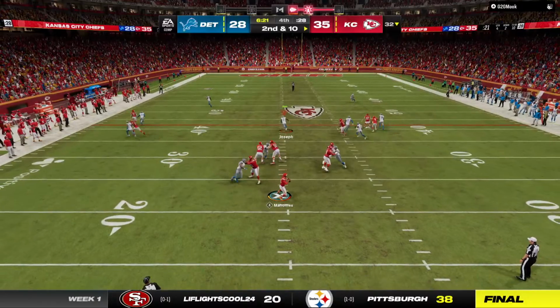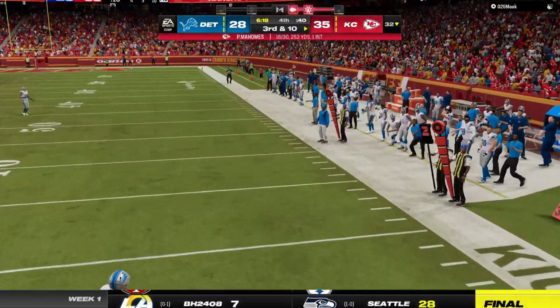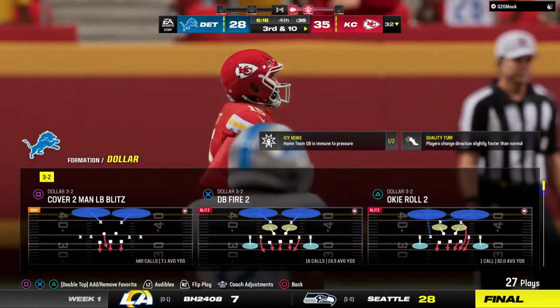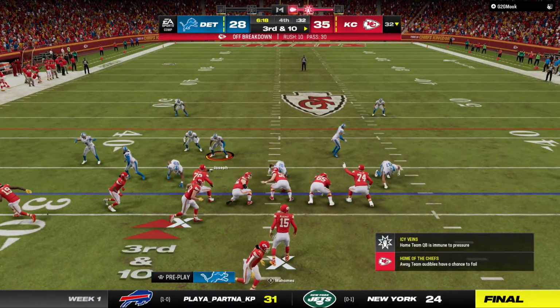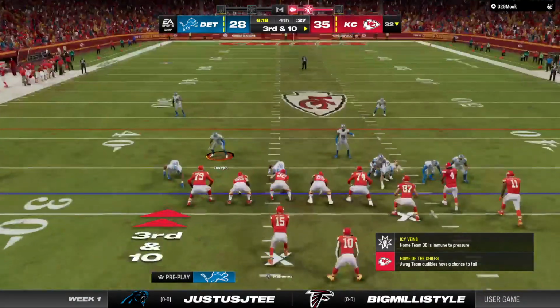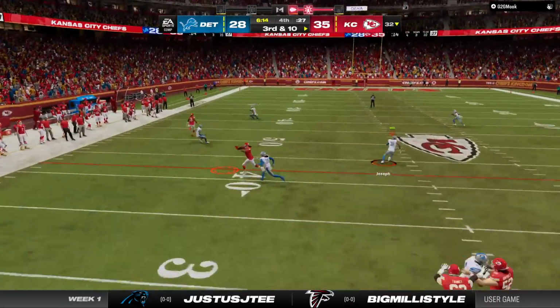Mahomes again here on 2nd and 10. Eluding the pressure right, and seeing nowhere to throw, he chucks this one away from harm. Incomplete. Now it's 3rd down. This is part of why this guy's got multiple MVPs on the mantle. We're used to seeing him make the impossible throws, but here Mahomes knows he's got nothing, so he wisely just gets rid of it.